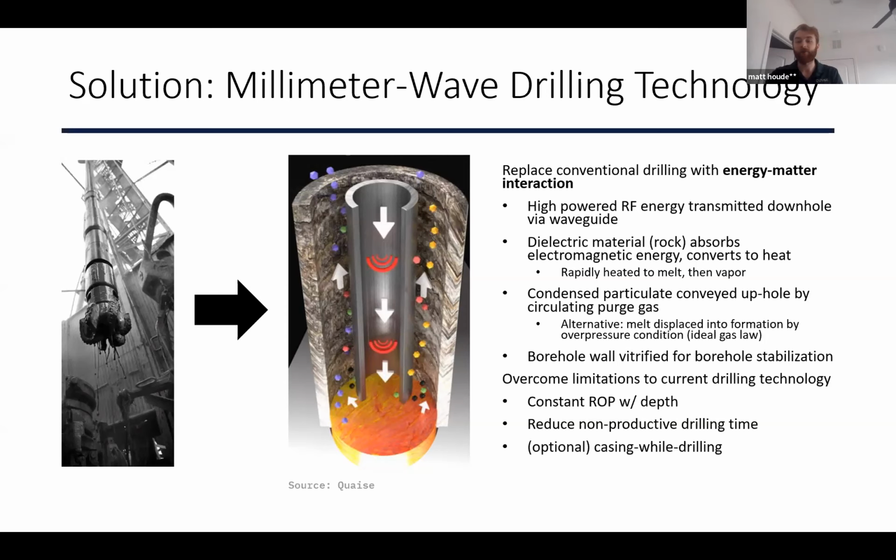That rock vapor will very quickly condense, because rock vaporizes at very high temperatures, around 3,000 degrees Celsius, give or take a few hundred degrees, especially for the crystalline silicate-based rocks we expect to encounter. Once that rock particulate condenses, we can convey it up the borehole annulus with a circulating purge gas that is also injected down our waveguide, or drill pipe, if you'd like to call it that. The purge flow is high enough to circulate and lift these particles because they are so fine, being produced from the vaporization process. So it's not an extreme flow rate. It's fairly practical with existing compressor and gas injection technology on the market today.